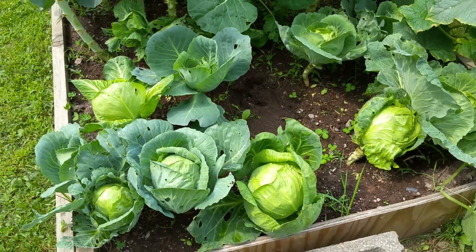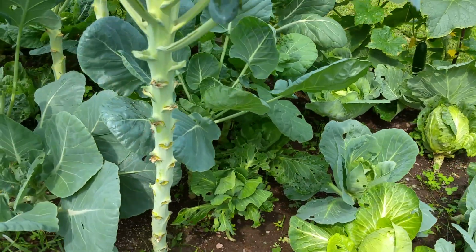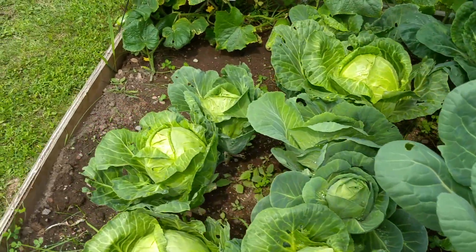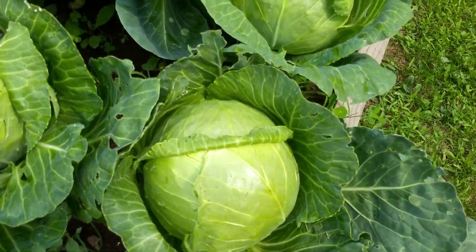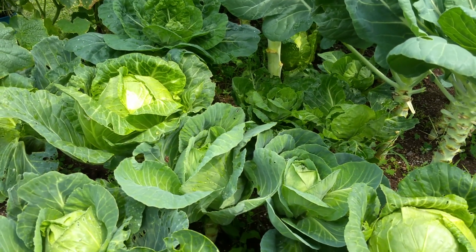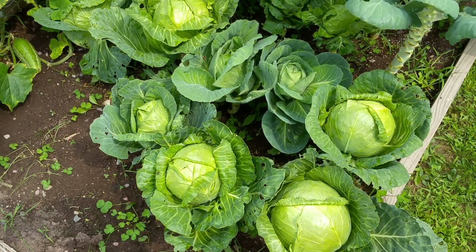And lots of cabbage so far. I put it all to use. I've made some sauerkraut and a lot of stir-fry dishes with it. Some of these bigger ones I've already pulled out, and there's still quite a few yet. Here's a real big one here, which will be great. I think once all these are gone, it'll make room for me to plant garlic.